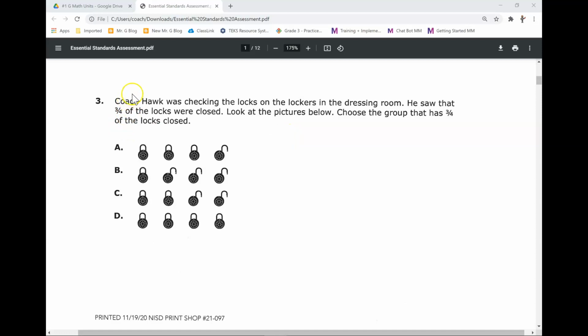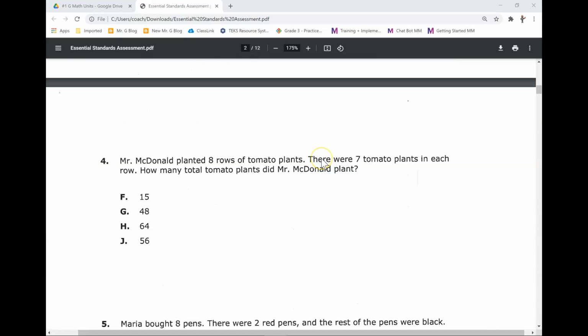How many cars were there altogether? Number three. Coach Hawk was checking the locks on the lockers in the dressing room. He saw that 3/4 of the locks were closed. Look at the picture below. Choose the group that has 3/4 of the locks closed. Next page.